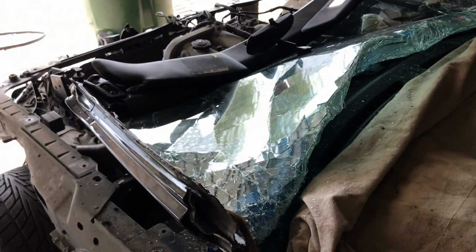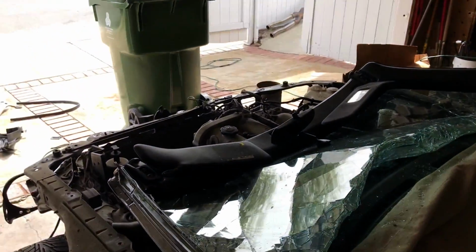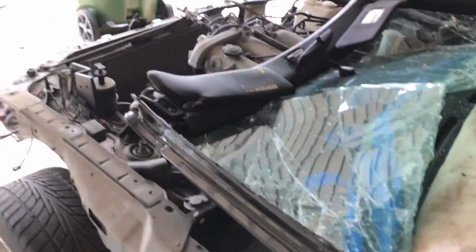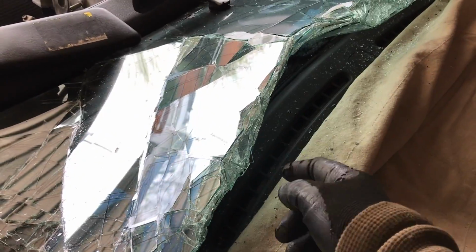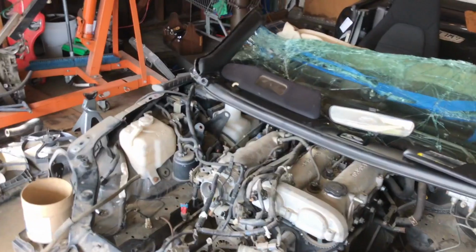So we'll get all this glass off now, just pick at it with a knife, throw it outside, and then start vacuuming a lot. That'll be nice, driving down the road for the first time and some glass out of the fan.